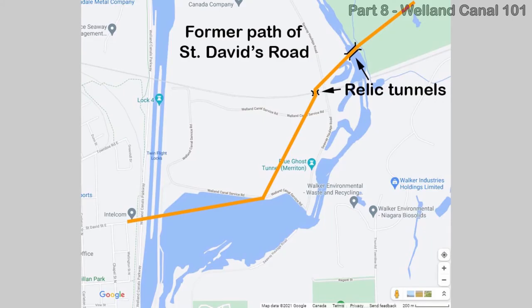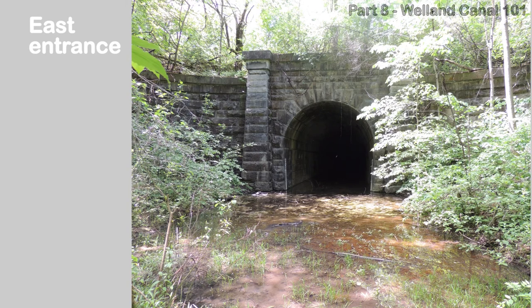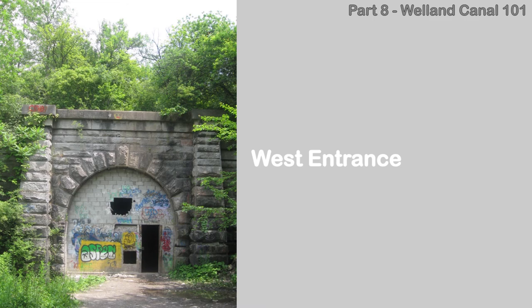West along the rail line, beyond where we can get to, there is another tunnel, the St. David's Road Tunnel underneath the rail line. I'm going to stick in some old pictures of the Merritton Tunnel, the rail tunnel. It's no longer legal to go there. Don't go there. It's not safe.